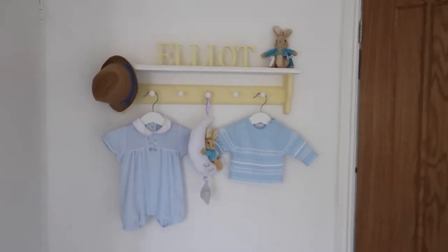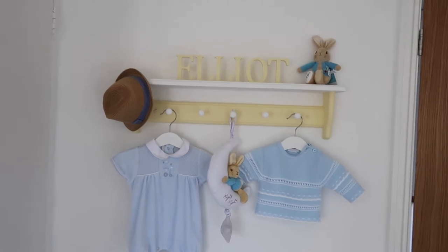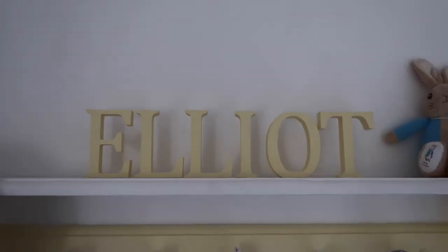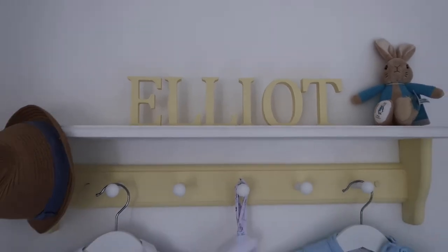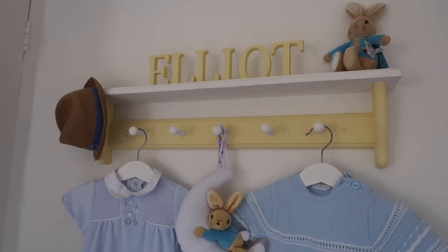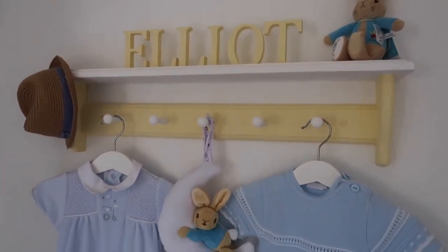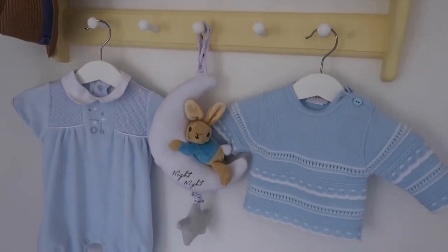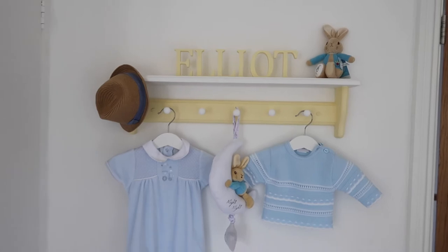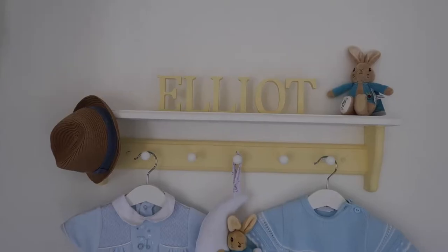So this shelf here was a shelf that I bought from eBay. I'll try to link it below if I can find it still. And the Elliot sign I have painted myself. The yellow is the same yellow as the paint on his bedroom wall, which is a Crown one, which I believe is called Sunrise or something like that. Again, I'll try and link it below for you. And I really like the effect of this. It was just a wooden shelf and I have upcycled it.